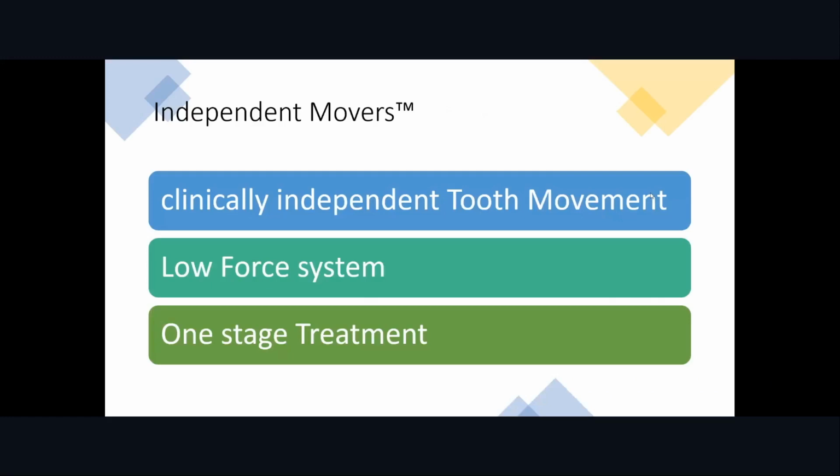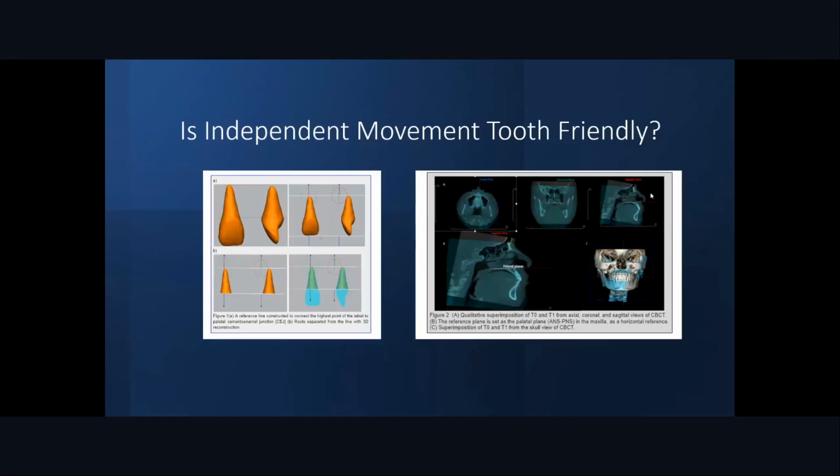Independent movers allow us to clinically move the teeth independently. We know that it's a low force system, and because each tooth has its own agenda in this appliance, it's a one stage treatment. So each individual tooth is going to rotate and tip and torque and move towards the final destination that was determined by us, independent of the teeth next to it. And that makes the treatment very efficient.